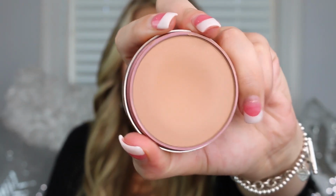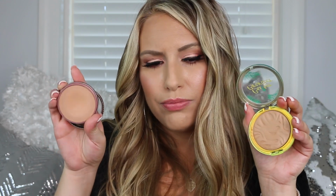Another bronzer I've been loving is the Sun Kiss Matte Bronzer by Smashbox, and I'll go ahead and open it up so you guys can see what it looks like. Again, I think it's the perfect shade for me for being pale. It's not too dark. Honestly, these two are almost the same color, except obviously the Physicians Formula one is a lot less expensive. This one's a little bit darker, but they're just really nice bronzers, especially if you're fair.